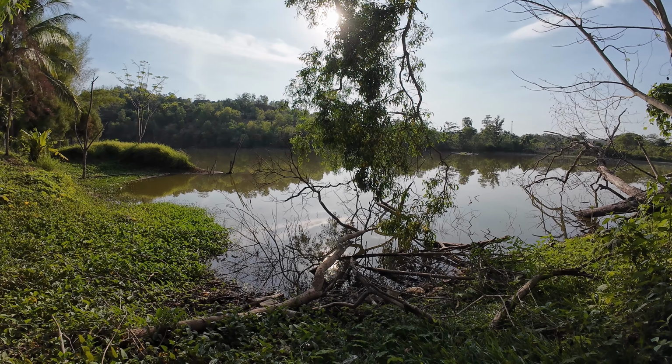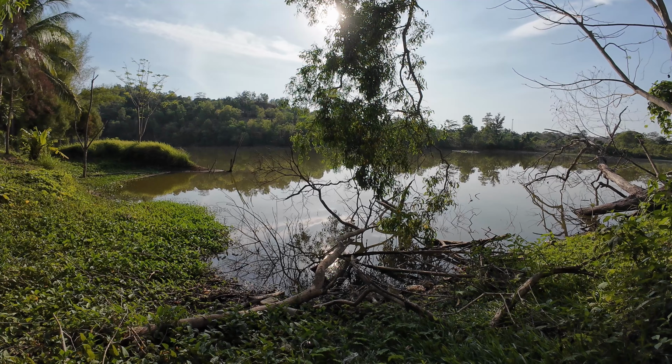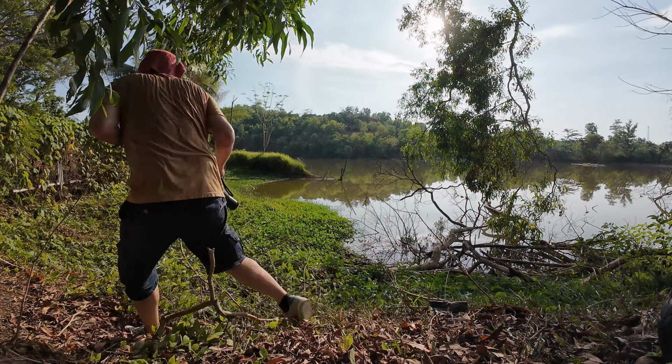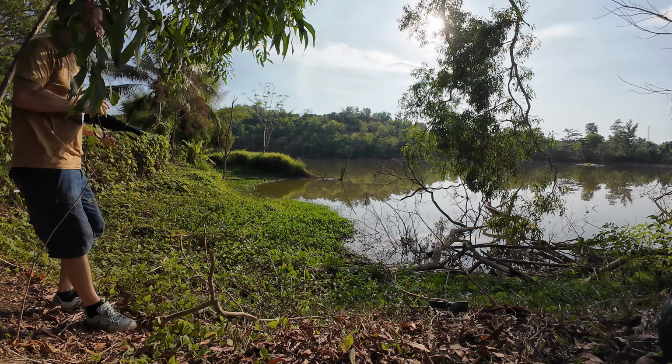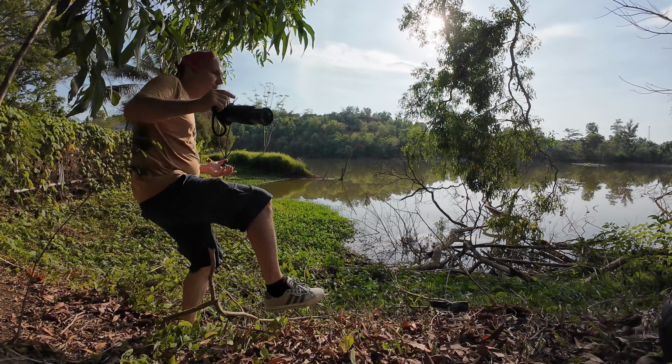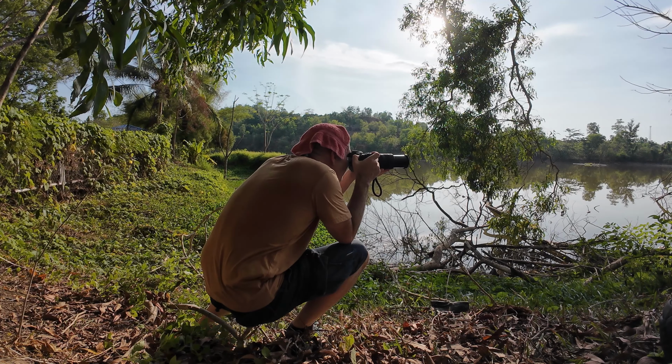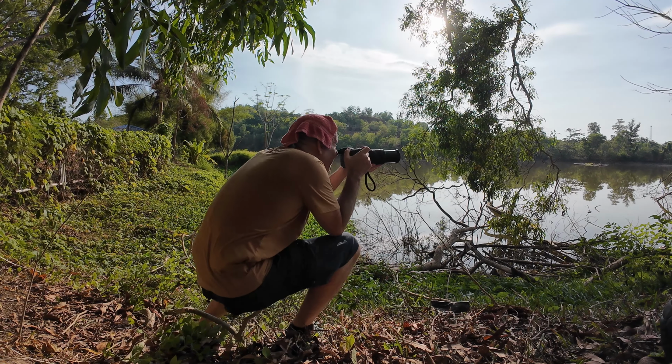Let's start at the lake. I will not hide from you that between the 800 and the 100-400, I very much prefer to have the 100-400 attached to my R7. It's just more fun, simply because it's more versatile and I don't shoot only wildlife.